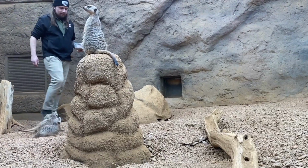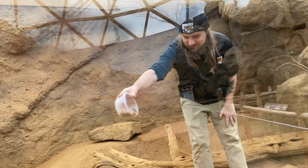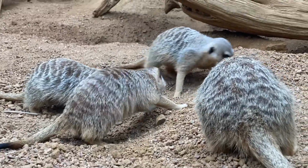You'll see here they're eating on some mealworms. We do spread it out for them. Meerkats will actually spend 5 to 8 hours foraging for food. So instead of just tossing them right in front of them, we like to spread them around and give them some activity to go through.